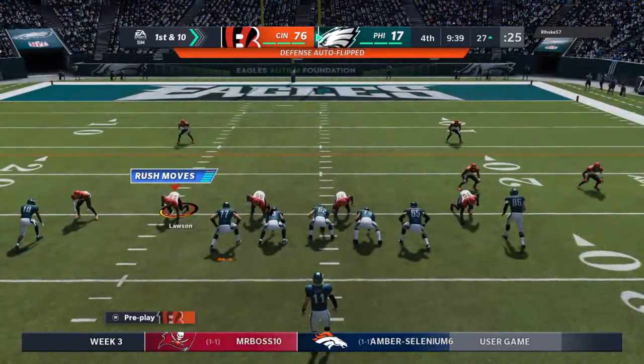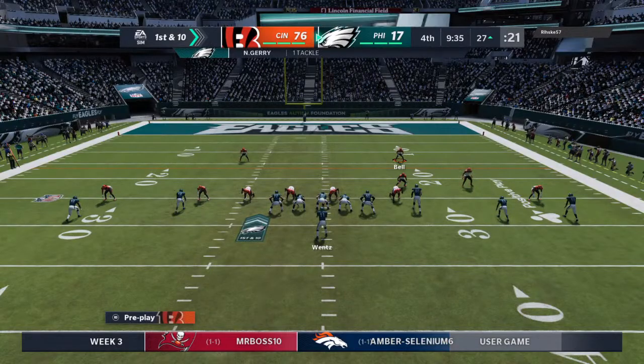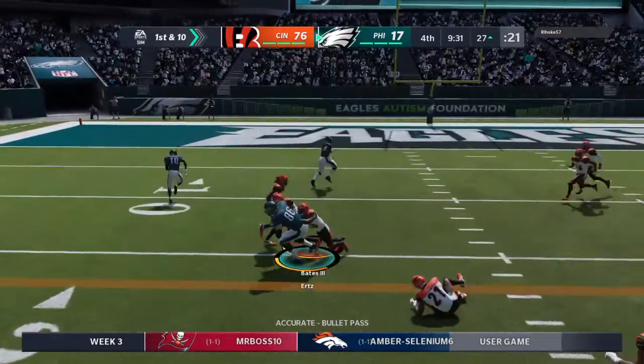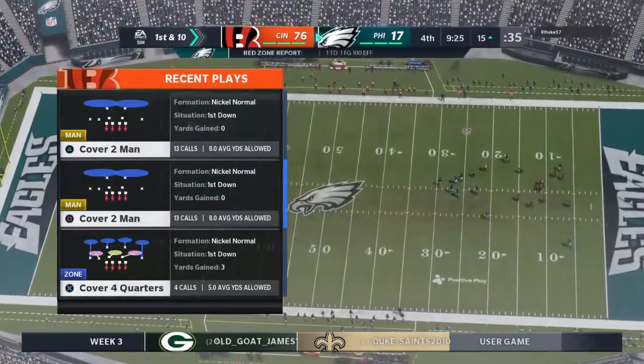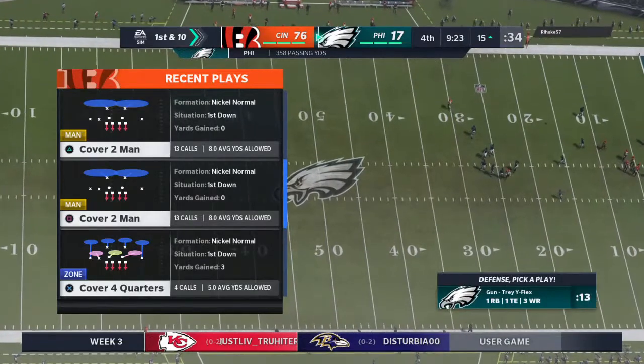But as a defense, they don't want to get so soft now that everybody just throws the ball all over the place against them, gets big yardage, and puts points on the board. They have pride, too, on that side of the ball. And taking it to the 15-yard line before he's brought down. 12 more yards there and another first down. My goodness, they've come out locked in on this drive.